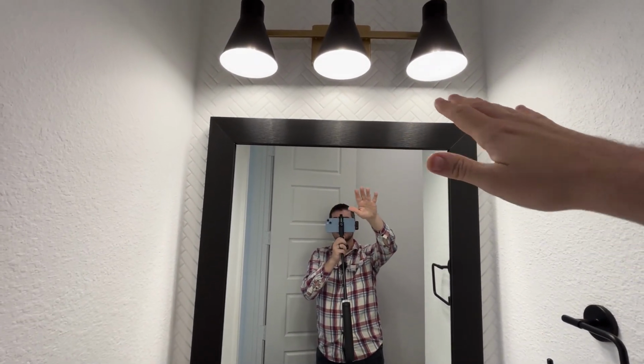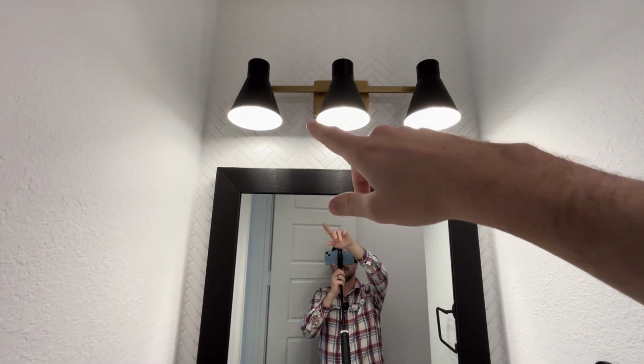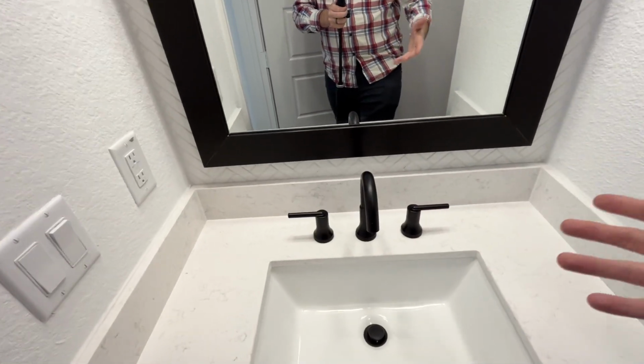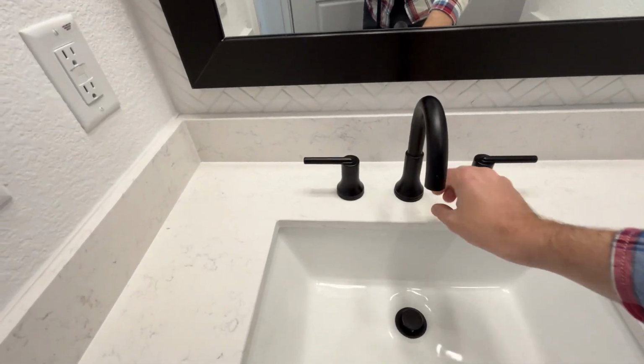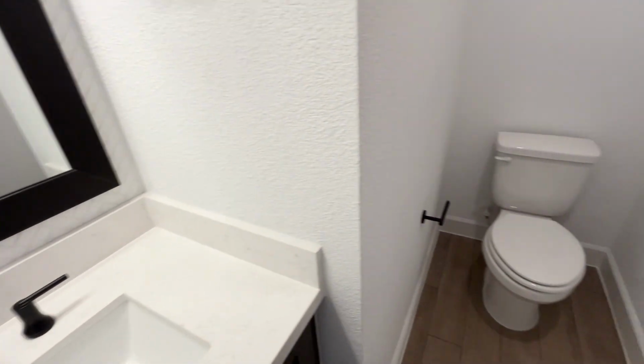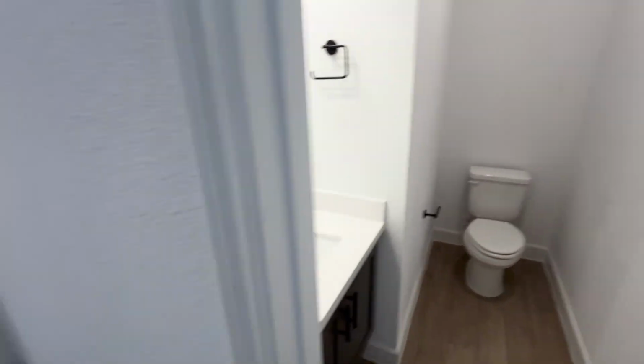You usually don't see that. It's a really cool upgrade. And then the black light fixtures above too. And then these are called widespread faucets. So it's not one thing. It's easier to clean in between the two. Really nice upgrades in this home.